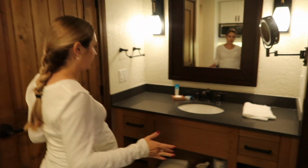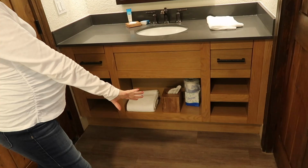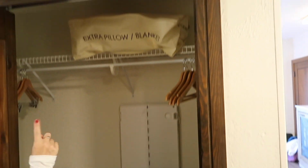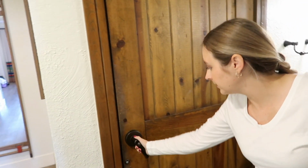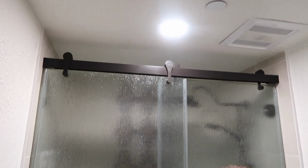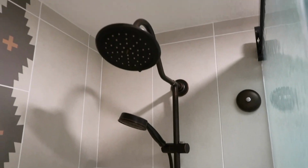So back over to the bathroom, we have one sink, great counter space, lots of storage, and then makeup mirror, a closet over here. Oopsie, that's where I put my stuff. Another extra pillow and blanket. And then we've got the bathroom here, and that's just gonna be toilet and shower. And tub. Maybe tub shower. So. Nice little tile design, and then new shower head.